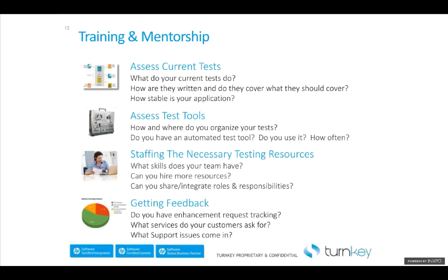The first thing that you want to do is naturally make sure that you've assessed your current test scenario. What do your current tests do? Are they the right target as far as achieving the goals that you want to attain within your organization? How are those tests written? What do they cover? Do they cover the right things?